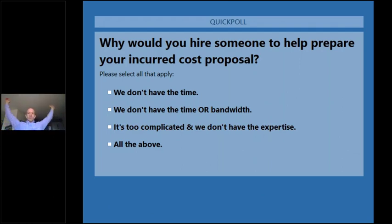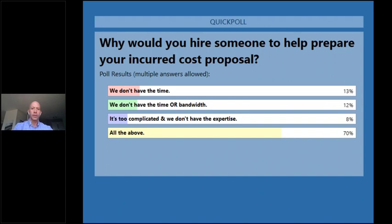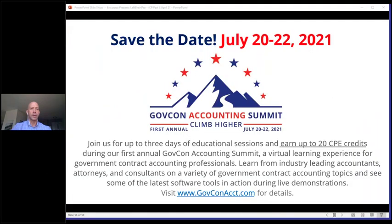Give just another second on this question, and then we have quite a few questions that have come in. I'll go ahead and close this out and share the results. All right, obviously not a right or wrong answer here, but it is nice to see that 70% of you see the value in hiring somebody else to help prepare, right? Did you recognize there are lots of reasons to get somebody else involved, and we hope you will do that.